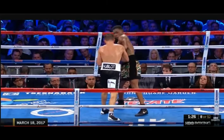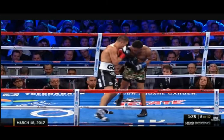Okay, let's break down what we just saw there. So here Golovkin steps in and lands a left hook right to Jacobs' body. So Jacobs is going to come back and try to counter Golovkin. So let's see what happens.